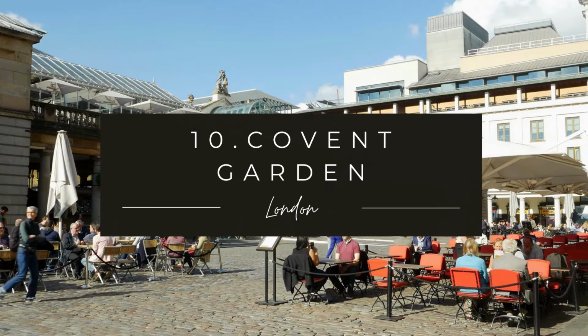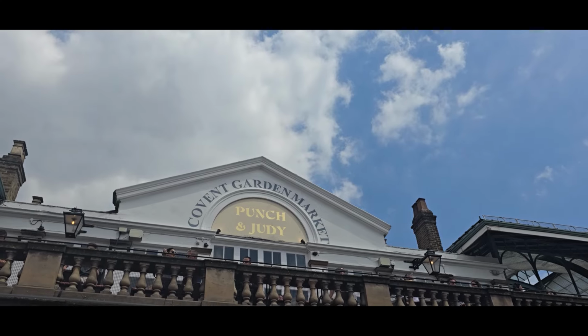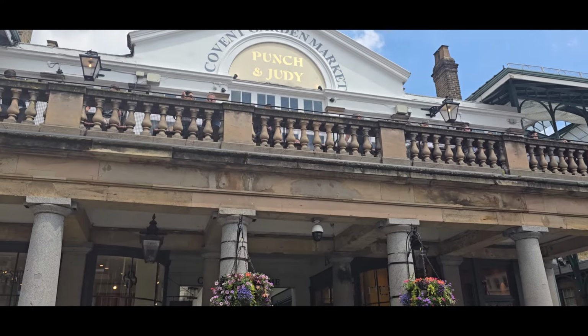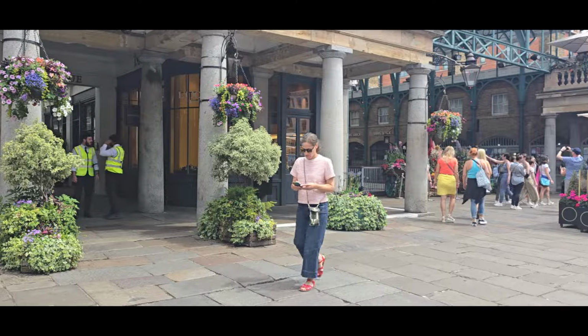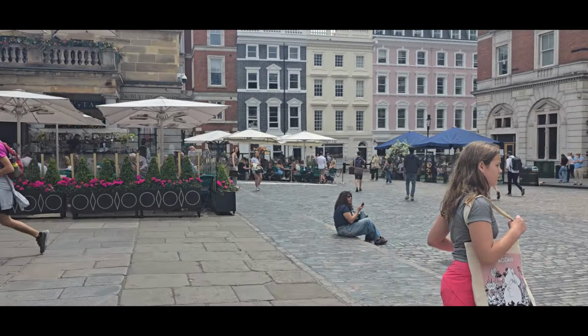Number 10 on our list, and that is Covent Garden. Now Covent Garden is suitable for everybody. There's so much stuff here to see, and of course it is completely free to wander around. You can take in the sights of the market, you can window shop. They have some live street performers that you can watch.